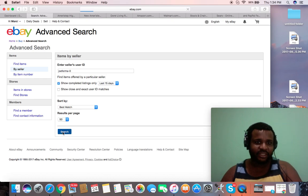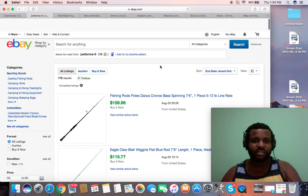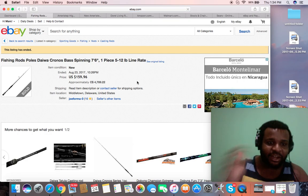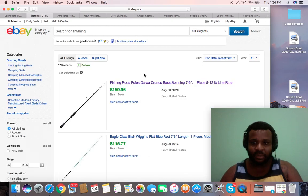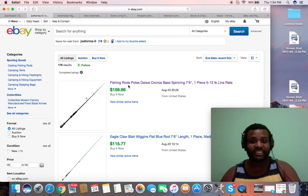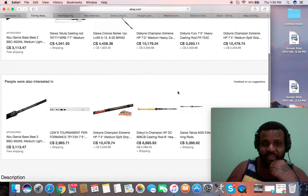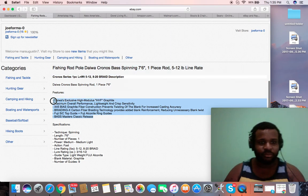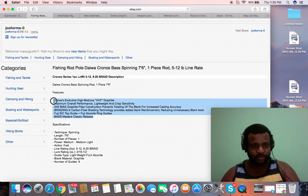Let me see if he has anything selling to see if it's even, right, so he has some stuff that are being sold. Okay, sweet. You see what I'm saying? So I end up finding a guy selling stuff, right? What I don't know yet is if this is a dropship item. So I'll check right now. This looks like a dropship item from Amazon just because of how it is listed. I don't know yet, right?